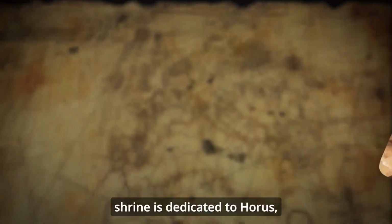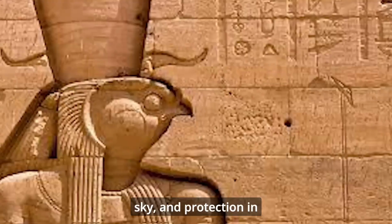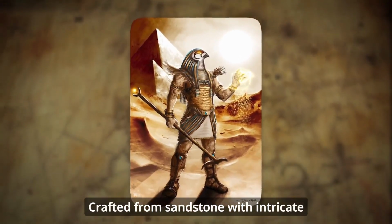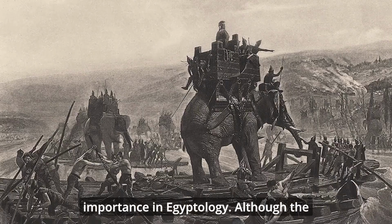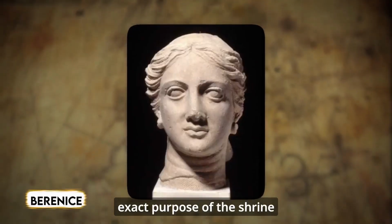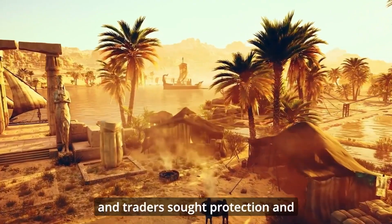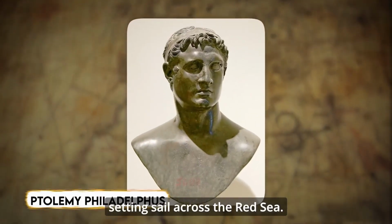The Falcon Shrine is dedicated to Horus, the revered god symbolizing kingship, sky, and protection in ancient Egyptian beliefs. Crafted from sandstone with intricate carvings and hieroglyphics, this shrine holds significant importance in Egyptology. Although the exact purpose of the shrine remains unclear, it likely served as a sacred space where sailors and traders sought protection and blessings from Horus before setting sail across the Red Sea.